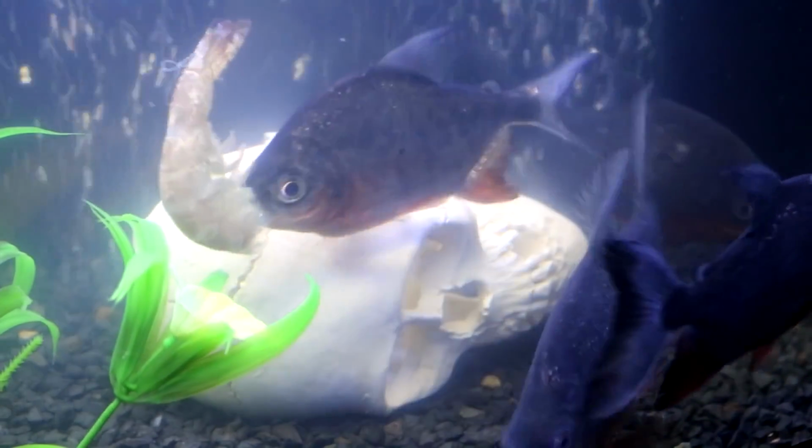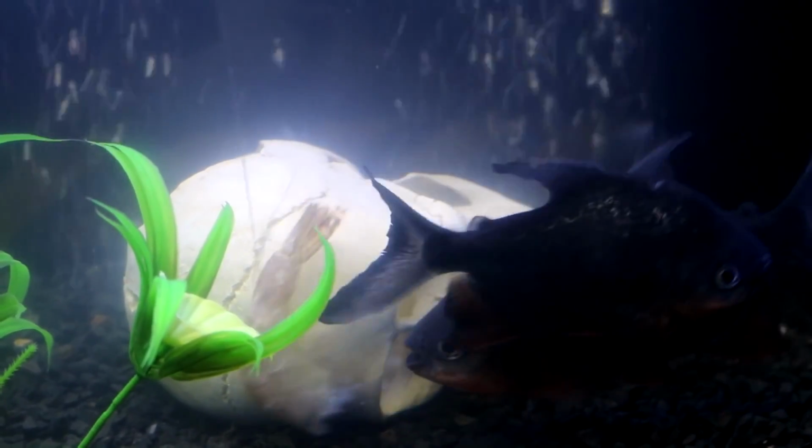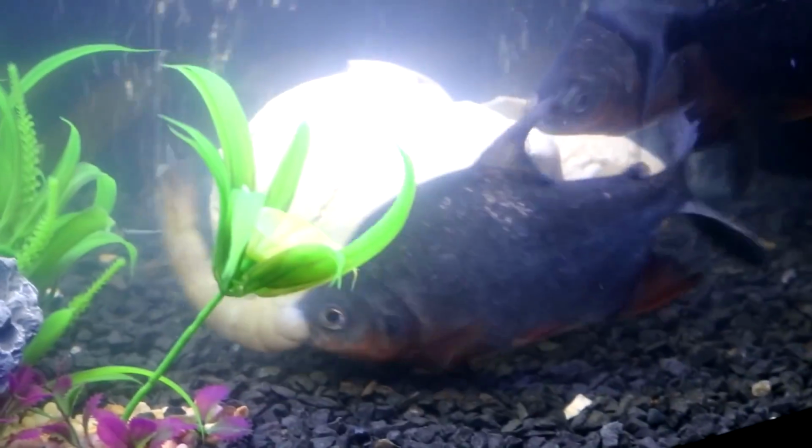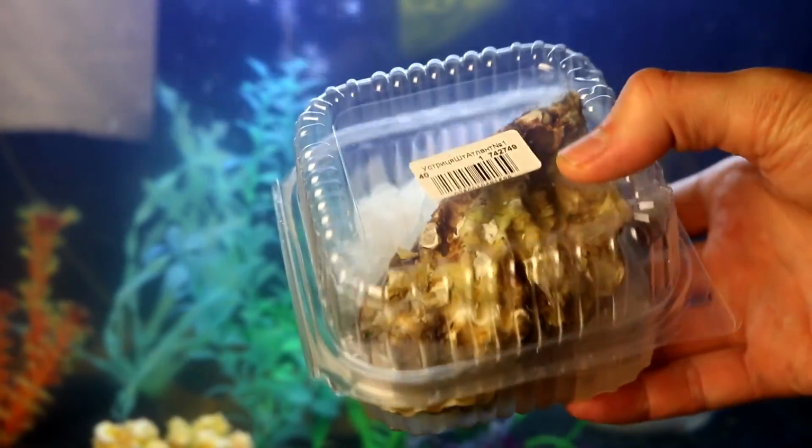We continue the experiment. The next dish on our pets' menu is living oysters. We carefully lower the oyster to the piranhas and look at their reaction. Surprisingly, the piranhas did not hurry to attack the new victim.